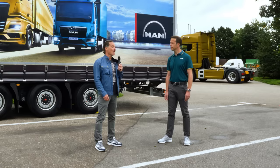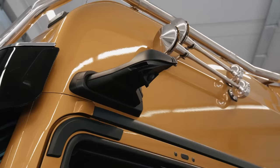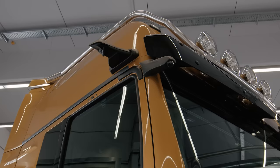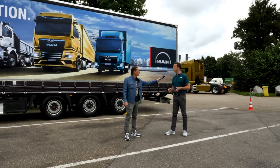So I wonder, how many cameras do you have and how many cameras replace how many mirrors? We have two on the left, two on the right and one front camera, so in total five cameras that replace up to seven conventional mirrors. Not to forget that we eliminate the blind spot.